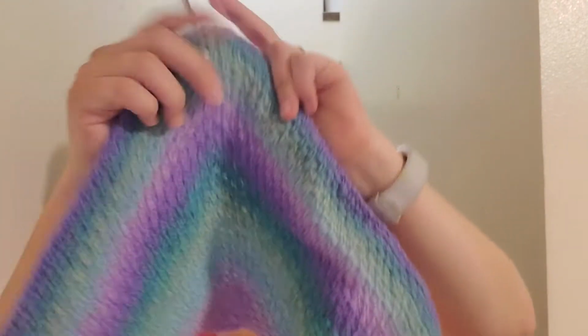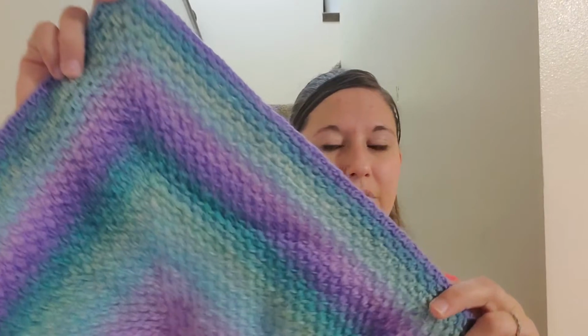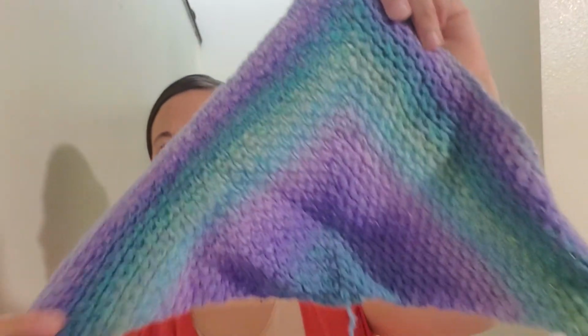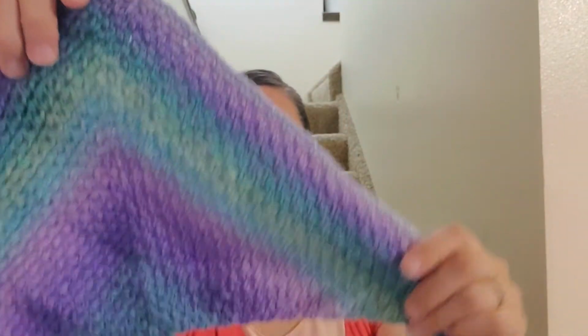I'm really liking the way that the color changed. I've used Ferris Wheel before, but in the brownish color, and it was a cowl or something. So this one's really pretty. I'm liking the colors on that. And then this one's not quite as big. Sorry, it's all squished from being in my bag. But I'm excited to see how that'll turn out.